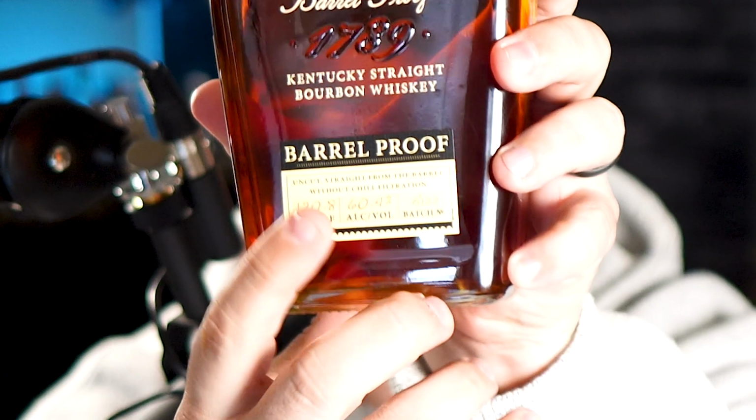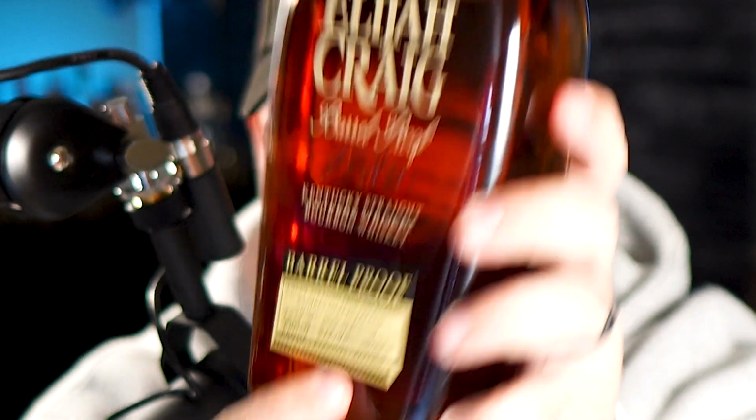All right, so I say it on every review, but the Elijah Craig Barrel Proof bottles are fine. They're okay. They're better than average, but nothing's blowing me away. It's basically the exact same bottle they use for the regular Elijah Craig at 94 proof. The only differentiating factor is the neck tag that says barrel proof, and the tag here is just a little bit different. Other than that, it looks like the same bottle.